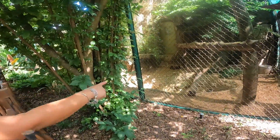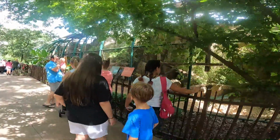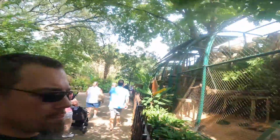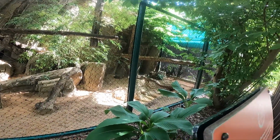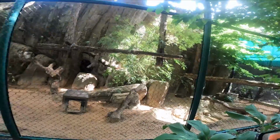Oh, what is it? I want the baby cub. It's a cub. So right there, we have a fossa. What is a fossa? It's the largest carnivore on Madagascar. Wow, that's the biggest carnivore in Madagascar. Let's go to Madagascar. Like the one in the movie? Daddy, what if there's one somewhere hiding in that hole? Is it the one in the movie?